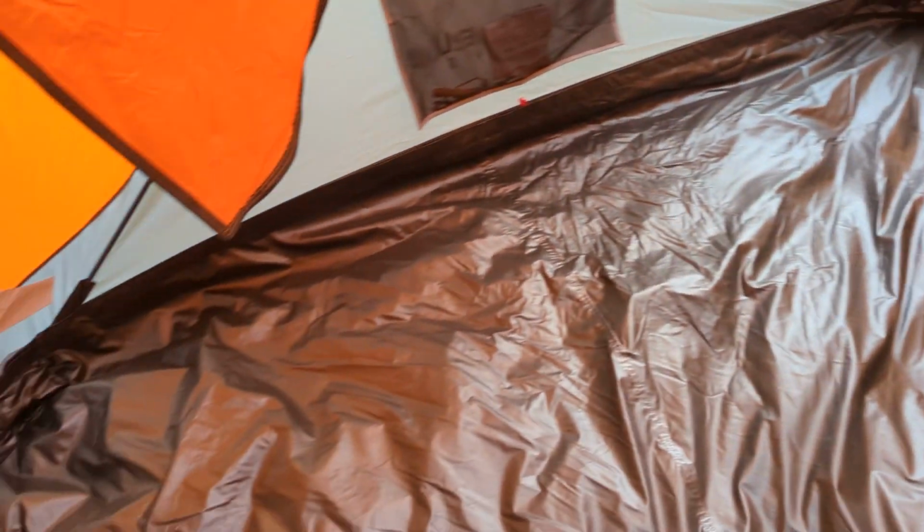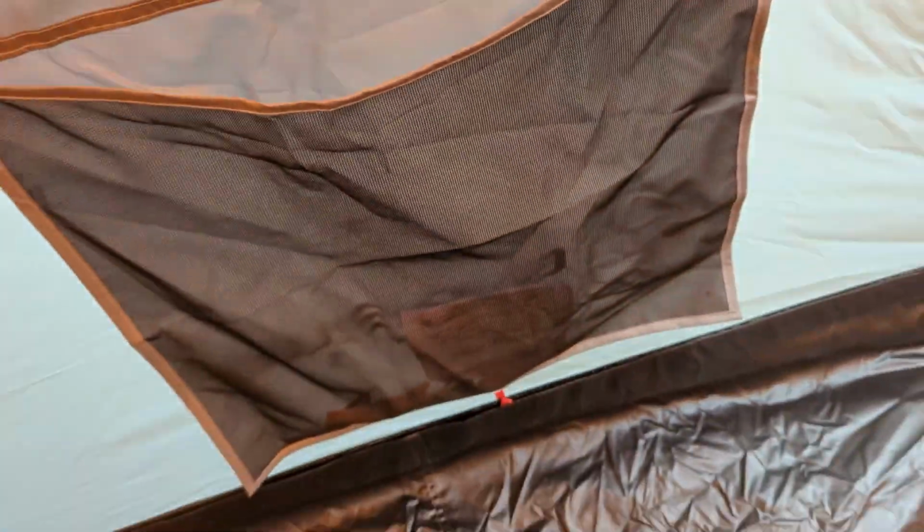So the floor's clean to the point where I don't want to wear shoes in here. I'm actually barefoot because, I don't know, it's just that clean. And I also noticed there were some guidelines. There's two guidelines in here still, so got a few things. But yeah, I'm pretty stoked on this tent.